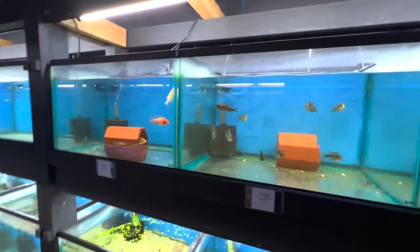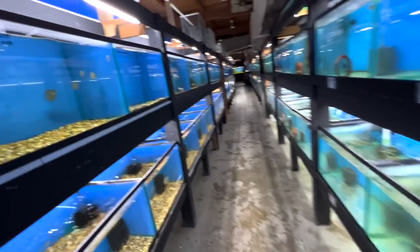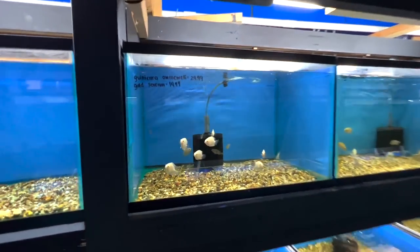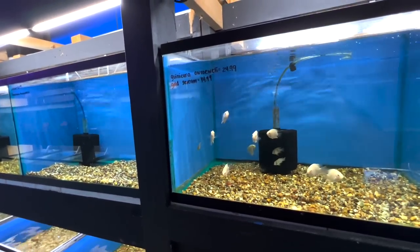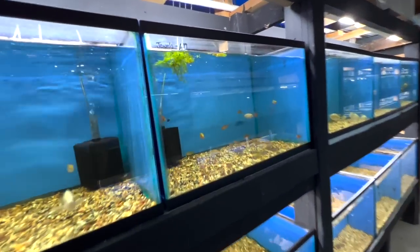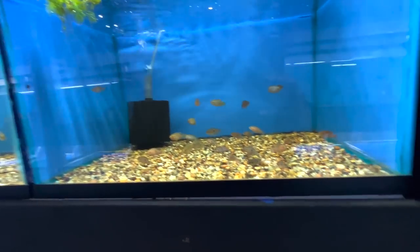Makes sense. Oh, look, look. Cool, more Severums. Look at this. Oh, these are so cute. The gold ones. A lot of Severum people here. Jewel cichlids. These are wild in Miami, honey. Well, invasive, of course. Another invasive species.